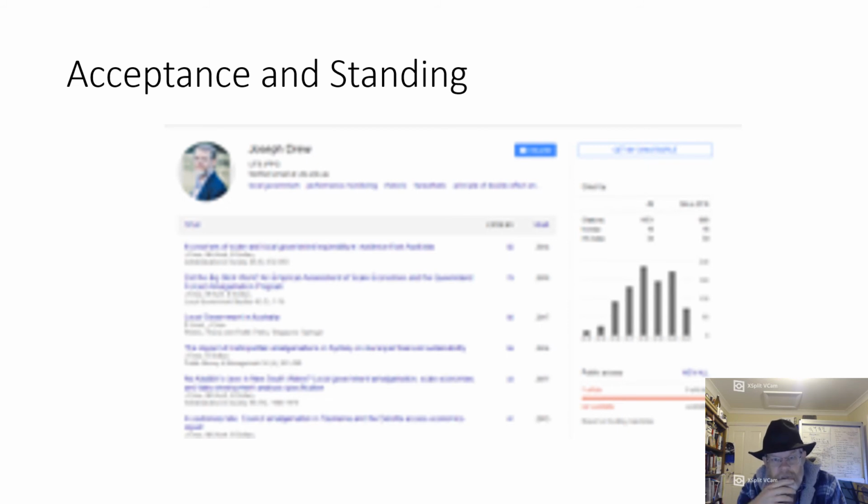But the good academics will have a page. Look mine up by all means. There's scores there that you can see, and you can see the total citations. I'm getting close to 1,000 citations, so that means 1,000 other scholars have cited my work and said that it's good work. So there's a broad consensus that I know what I'm doing.